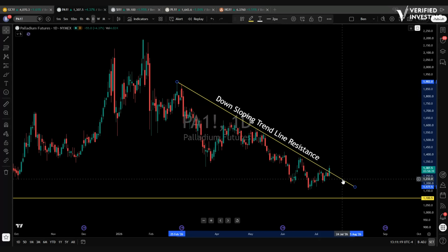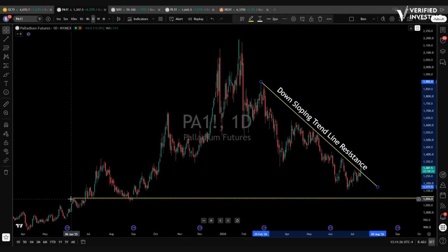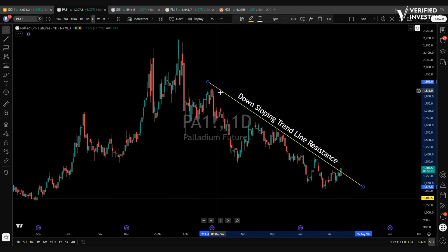Right now, this downsloping trend line is still resistance. On the way down, I'm looking at this high pivot point, low pivot point, little pivot low, $1,100 as far as my next level of support if this downsloping trend line stays intact.